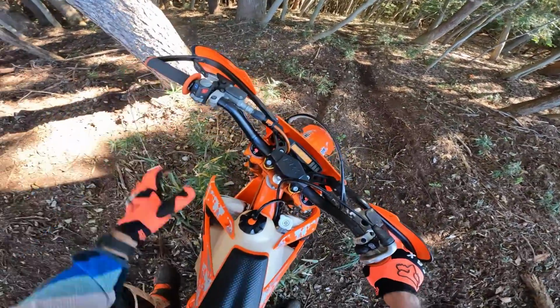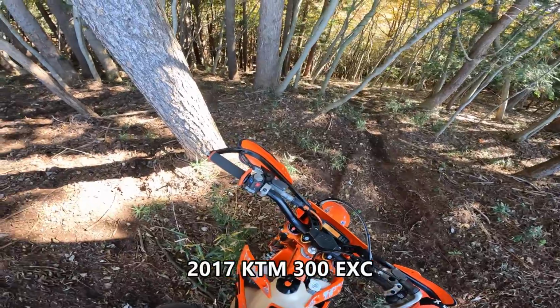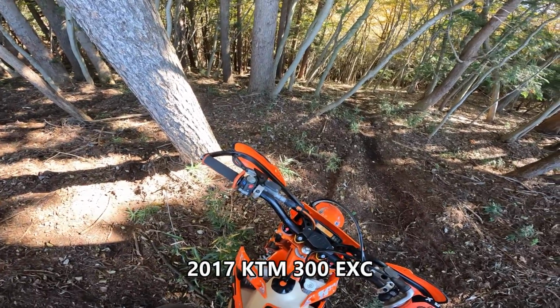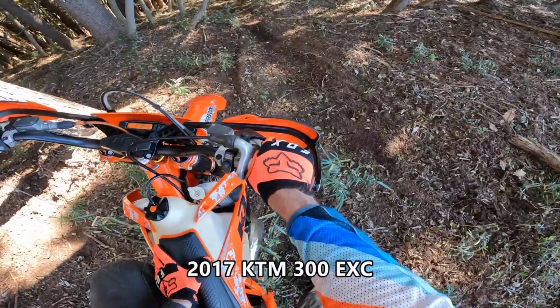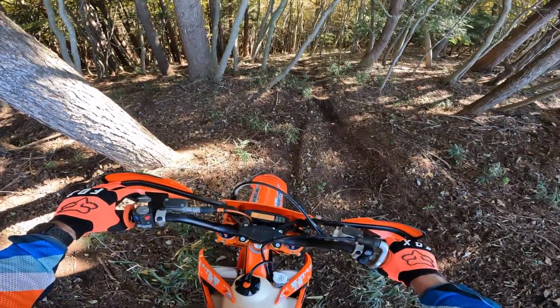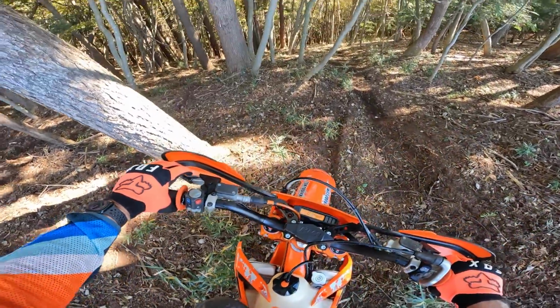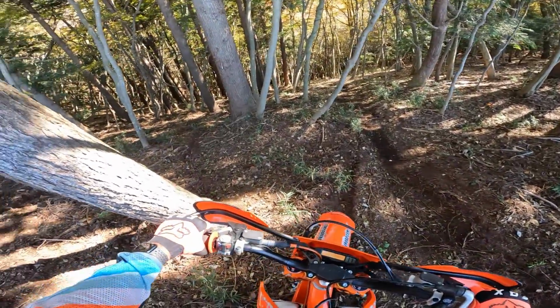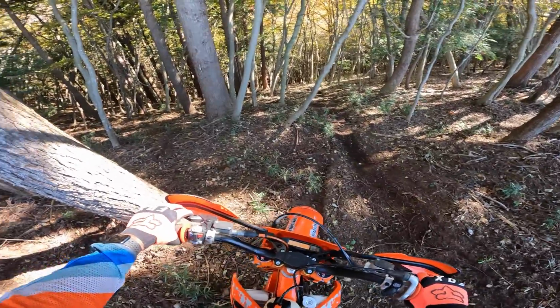The main performance mods I have on it are RK TEK Head, and I have a Keihin 38 with a STIC and a FMF exhaust system. So it's a gnarly pipe, Powercore 2 silencer. What else? V-force reed valve, and that's it, and it is performing so well.